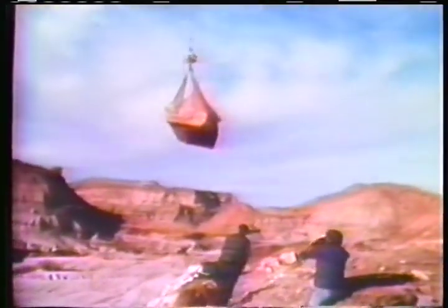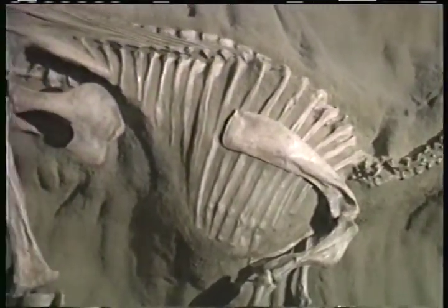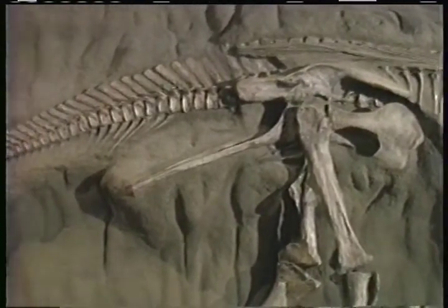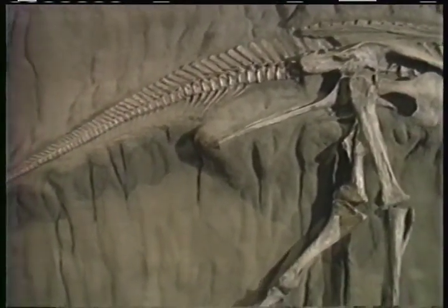In Alberta, Canada, they found bones so large they can't take them away by hand. They have to be hoisted and then flown away by helicopter. Those bones wind up at the Tyrrell Museum, one of the world's newest and most advanced centers for paleontology. The curious and experienced come here from around the world.